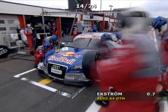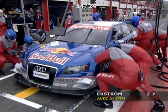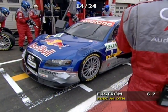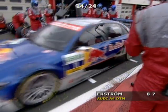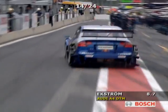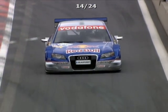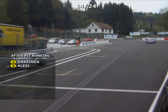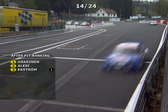And here is Ekstrom. He will want one of those sub six seconds pit stops, as the fresh set of Dunlops go on. It's a pretty hard tyre, is this? And down it goes, and that wasn't that quick. 8.7 seconds, slightly sticky right wheel nut, I think, held them up a little bit. And that might be all Mika Hakkinen needs. Let's see if his pit crew can better that.